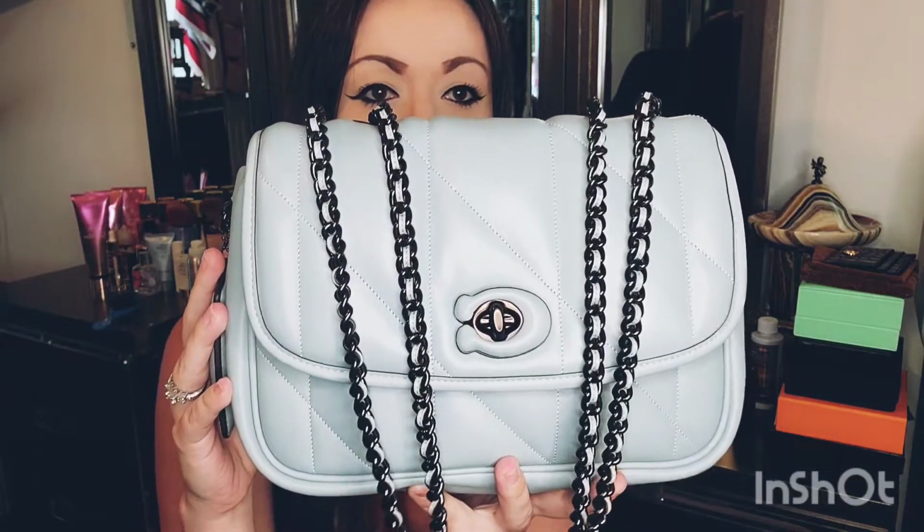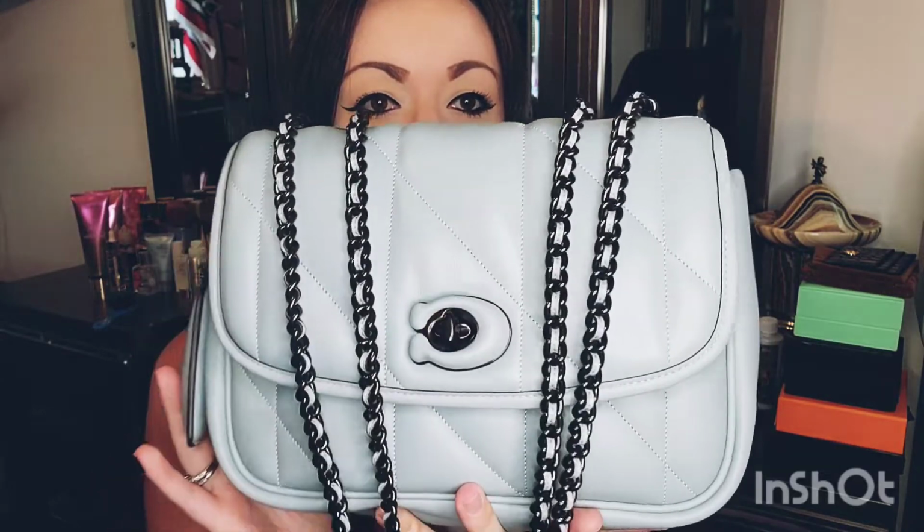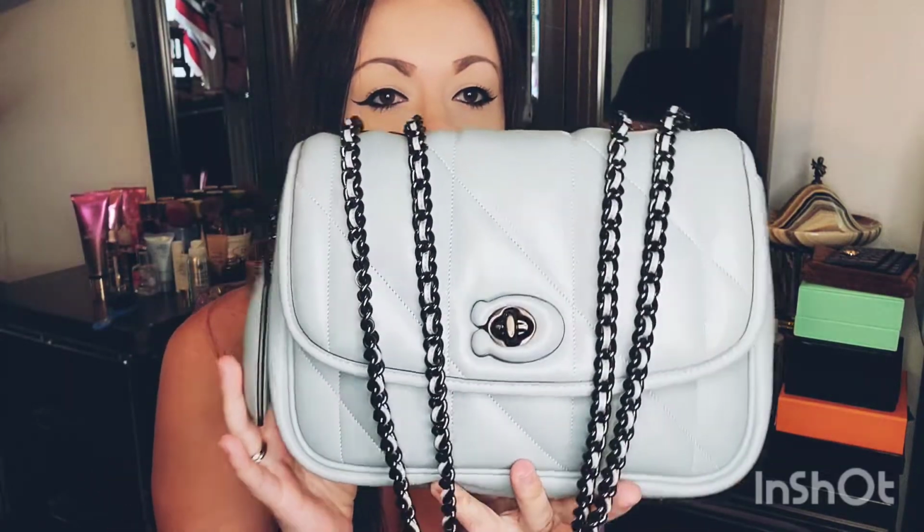I don't know what it is about this bag, because they did release a Madison that had quilting that was just straight down, but I so much prefer this type of quilting. And you guys, this is a large bag. It is not a small bag. It's not big, but I would say it's like a medium large.